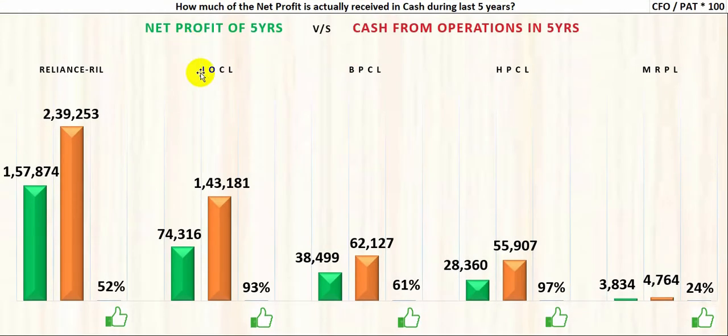Next, let us look at how much of the net profit actually got converted into cash during the last 5 years. The formula we use is cash flow from operations divided by the profit after tax. In the green we have the net profit of the last 5 years in total, and in the orange we have the cash from operations during the last 5 years. So we are trying to understand how much of the net profit has actually been received in cash by the companies.